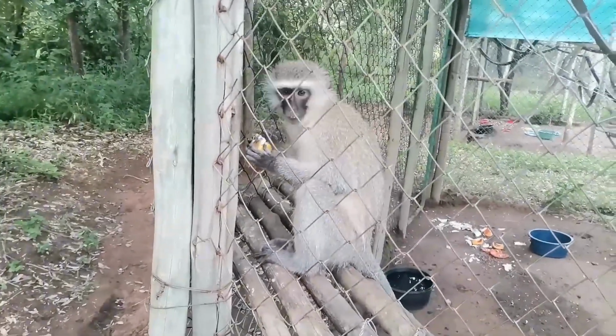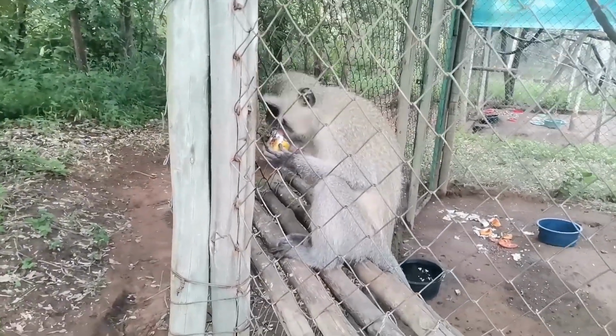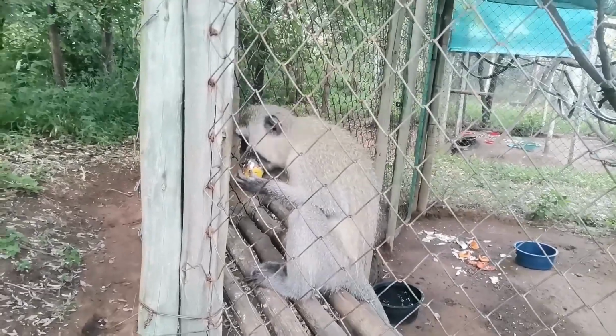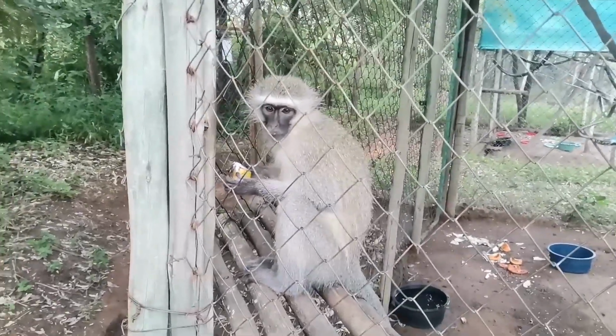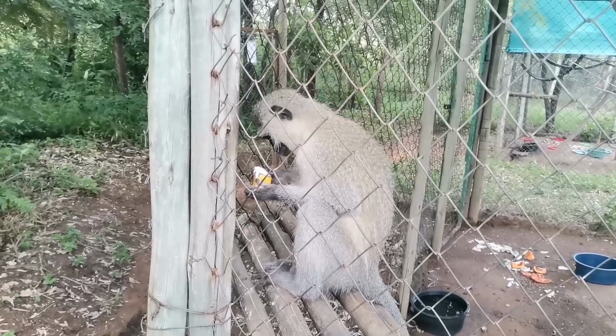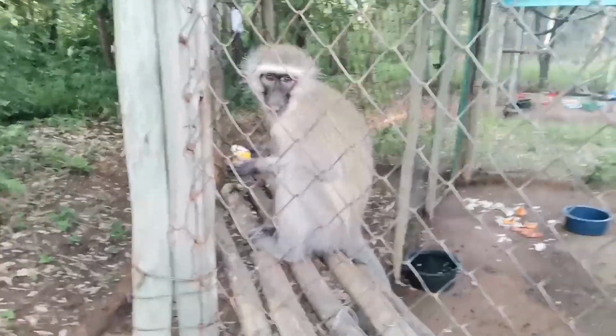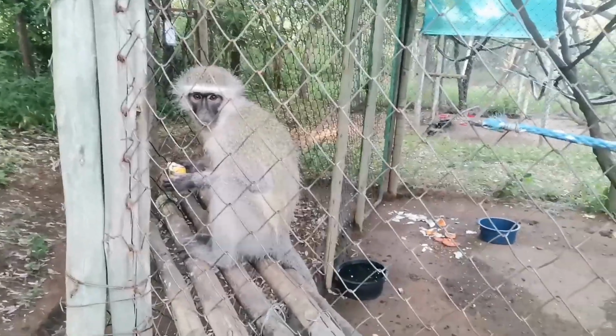So here we have Tony with his dewormer. Unfortunately, Smarty decided that grapes is not for him today. Oppie did eat hers though, so I'm quite happy about that. She did appreciate a little grape. Well, a few grapes.